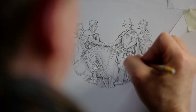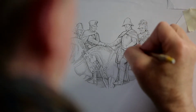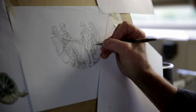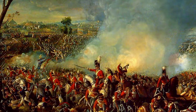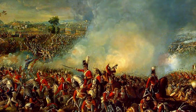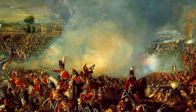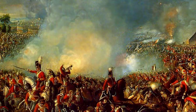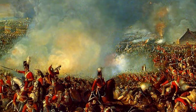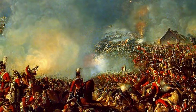What we have is Wellington shaking hands with Blücher. It's 10 o'clock in the evening of the 18th of June. They've been at battle since 10 o'clock in the morning, and it's just about dusk. There's a few skirmishes going on in the background, and over a third of the combatants lie dead. 48,000 men have been killed in the past 10 to 12 hours.